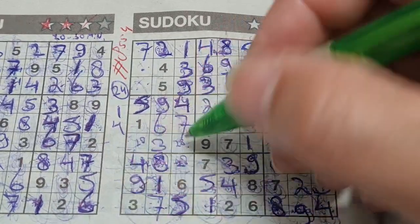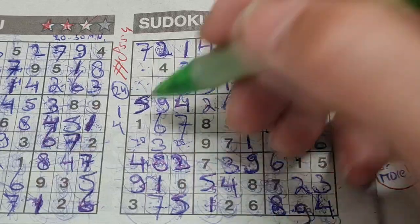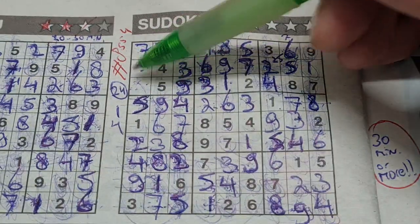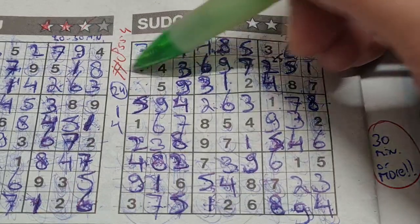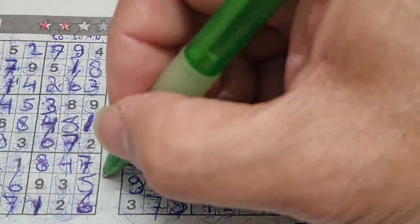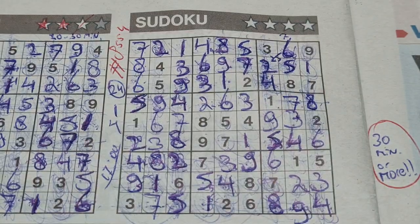1 box left in this big square for number 2. 2 and 8, we have a 2 in the third column, no 2 there. 2 should be here, and 8 goes there. And the final 2 numbers in this big square, 1, 2, 3, 4, 5, 6 is missing, 7 and 8 is missing, 6 and 8. We have a 6 in the second row, no 6 there, 6 should be here, and 8 goes there, finishing in 17 minutes, same time as the previous Sudoku.